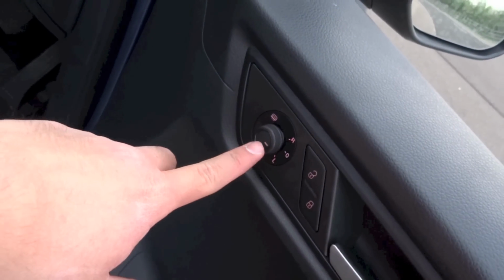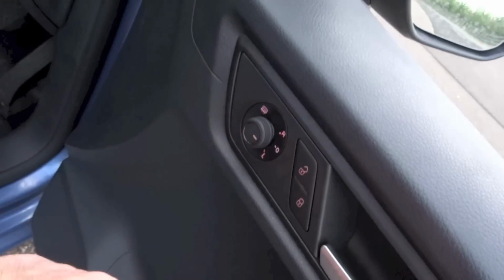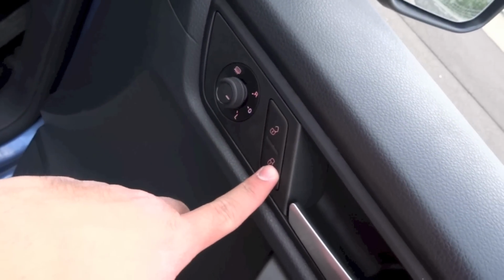Right here you do have your mirror controls. This car does have heated side mirrors. And right here you do have your central locking buttons.